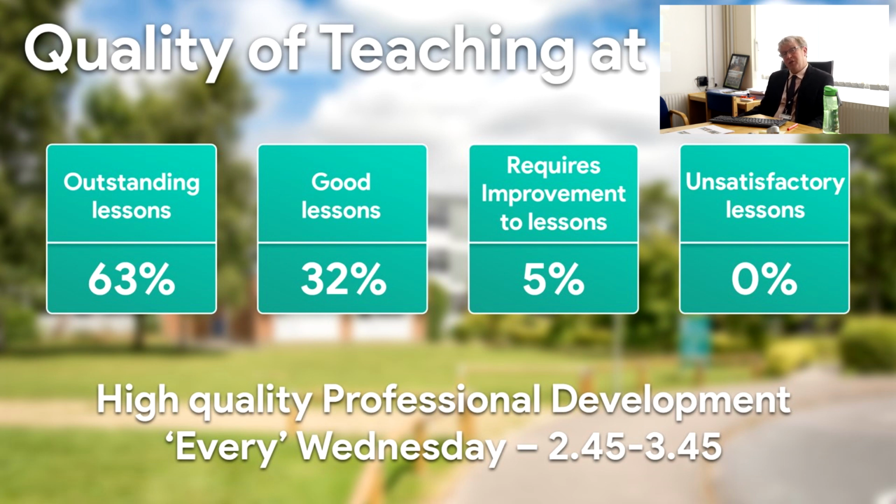And as you can see from some of those figures there, we have a lot of internal processes where we watch each other and look at the quality of teaching and learning, and obviously the aim is to get everybody into that outstanding lesson every day for the children. But we're very proud of the quality of teaching that goes on in the school.